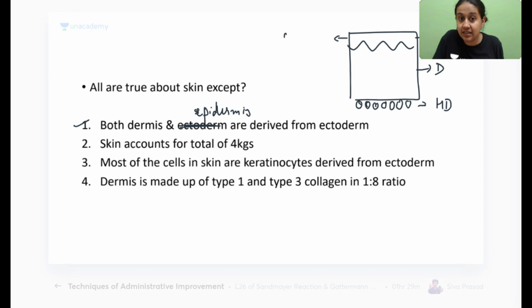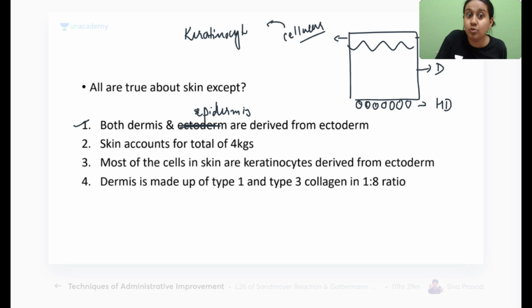The epidermis is considered to be a cellular layer, and which is the most common cell of epidermis? Please remember, the most common cell of epidermis is keratinocyte. The most common or the most important cell is keratinocytes. Anybody tell me why it is called keratinocyte? This was also one of the questions. Why are keratinocytes called keratinocytes?